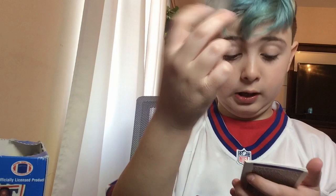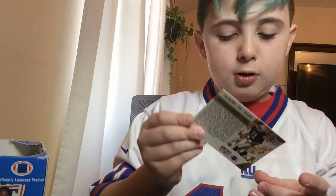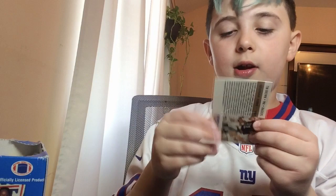Ooh, a Heisman Hero 1987 Tim Brown. That is a pretty good card. Heisman Hero of Tim Brown. He was with the Raiders. He got drafted by the Raiders. So obviously, this is 1987, yeah. But this is not his rookie year, I don't think.